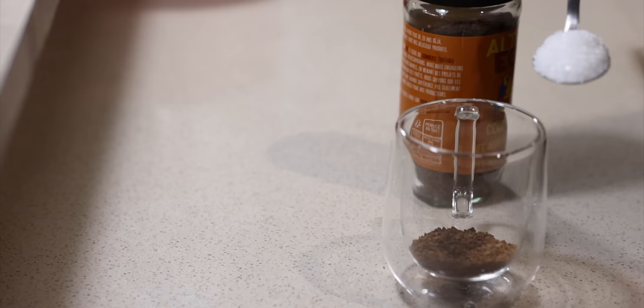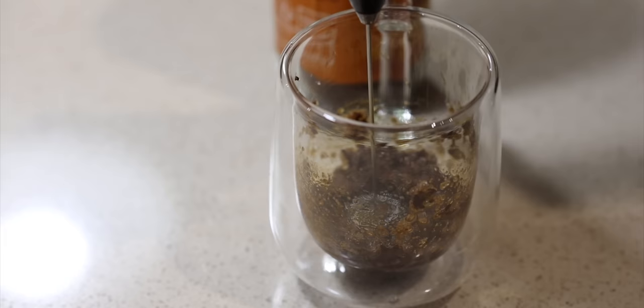I have planned on making Dalgona coffee for the first time. This reminds me of lockdown days when this coffee had gone viral.